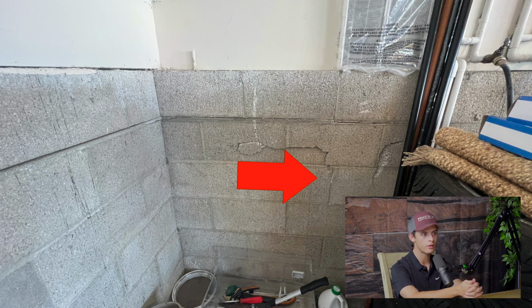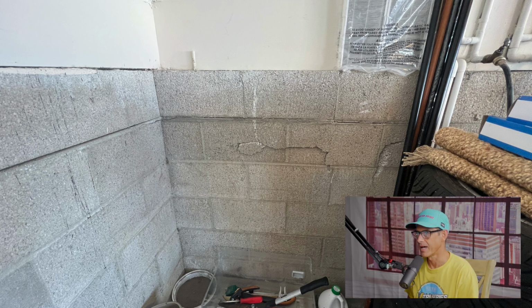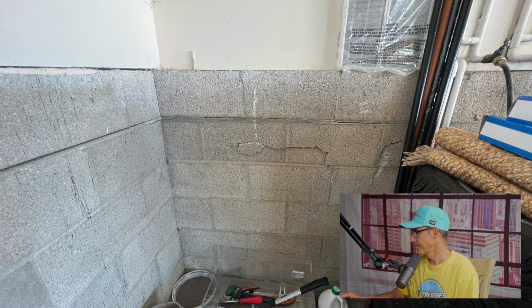Now, I really like your idea. I think it may be not reinforced with rebar, and that might be what we're seeing. You would think if there's rebar there that it couldn't do that, right? My guess would be that it's missing rebar inside of there, and they just didn't fill it in. Well, that's what we have.